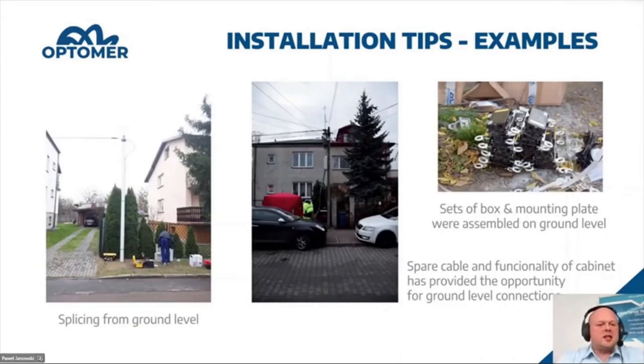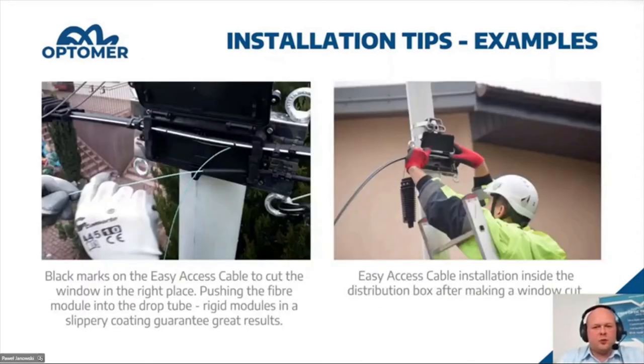Installation tips, examples. You can see on these two pictures from the left side that splicing was done from the ground level, and sets of box and mounting plate were assembled on ground level as well. So everything was prepared, and after that we made the installation on the poles.